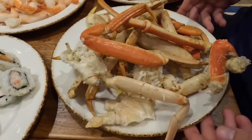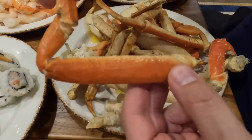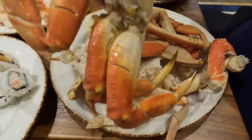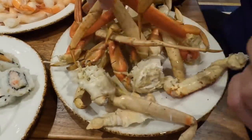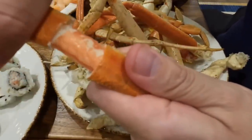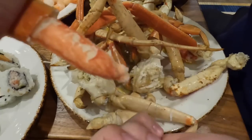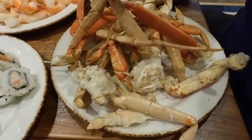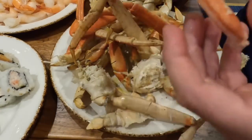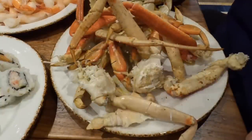So I got two plates of crab legs, and they're mixed. I have some snow crab, and I have Dungeness crab. I'm going to dig in here. I want to get one of these really thick crab legs. Look at that. That's how you know you have fresh crab, when the meat just slides right out of the bone. Oh man, it's so good.